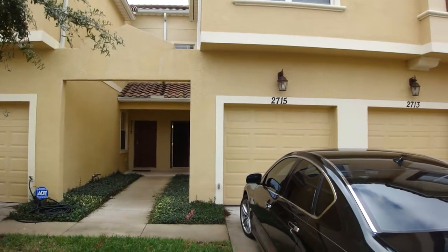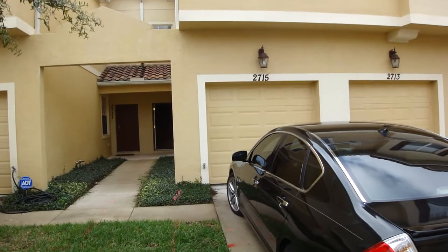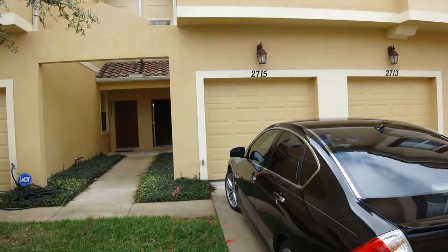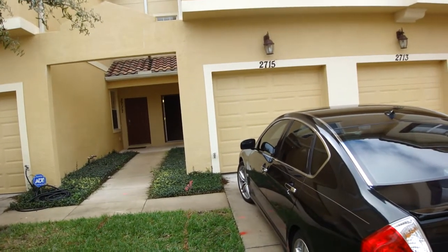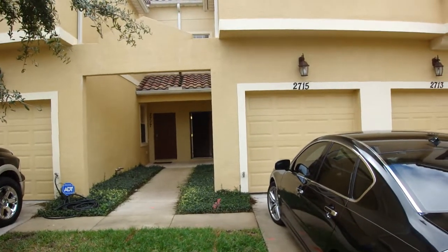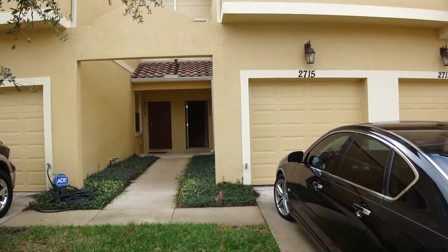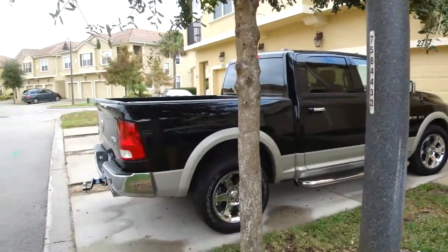Good morning. This is Jason Germain with Global Real Estate Services, and today we are in front of 2715 Oakwater Drive in the Oakwater subdivision, located just about a mile away from Disney property here in Orlando, Kissimmee area. This is a bank-owned two-level townhome with a one-car garage that is priced just below $100,000.